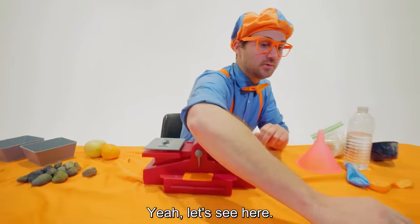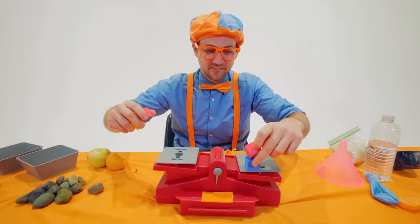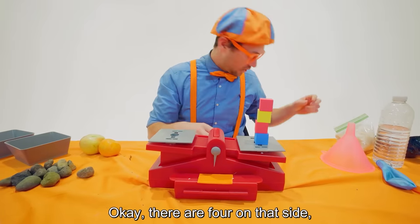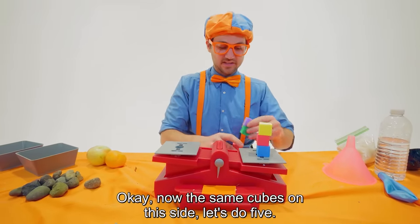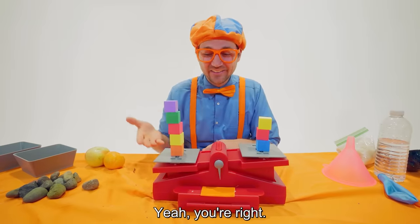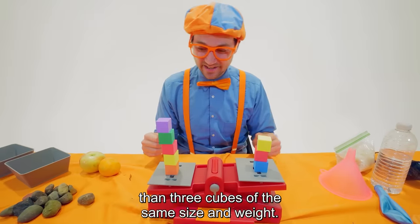Yeah, let's see here. Ooh, look at these. Wow, these are cubes, and they actually are pretty light. See, even one barely tipped the scale. Okay, so let's go like this. Okay, there are 4 on that side. Actually, let's do 3. Okay, now the same cubes on this side, let's do 5. Which one do you think will be heavier? Yeah, you're right. 5 cubes of the same size and same weight is heavier than 3 cubes of the same size and weight. Whoa.